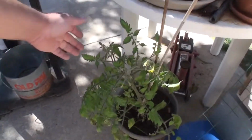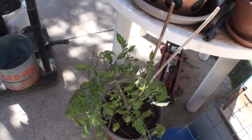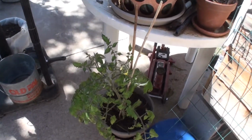And this is another one of the tomato plants I started off inside of my aquaponics, and this one's doing really well. It's kind of protected from the wind, but it hasn't got much taller, but it does have 3 little tomatoes growing on it and more flowers.